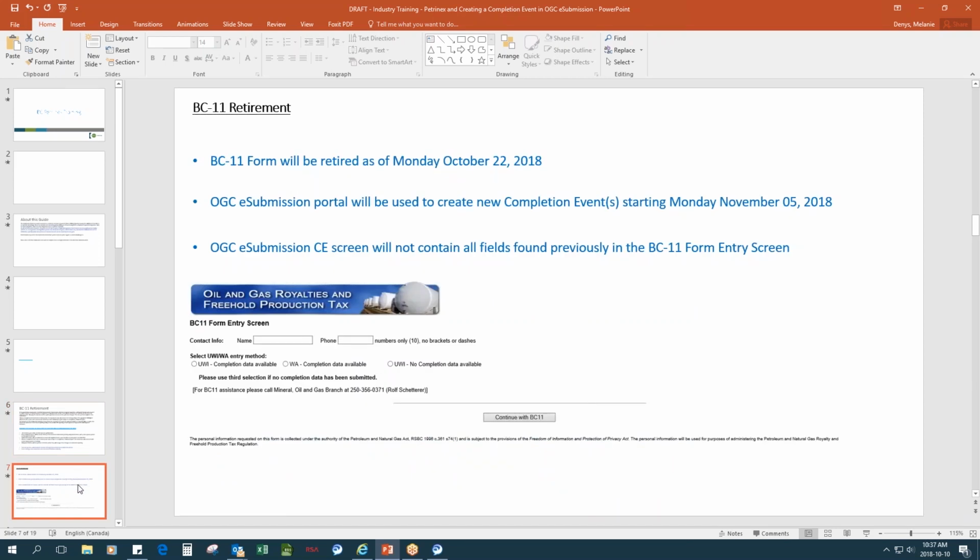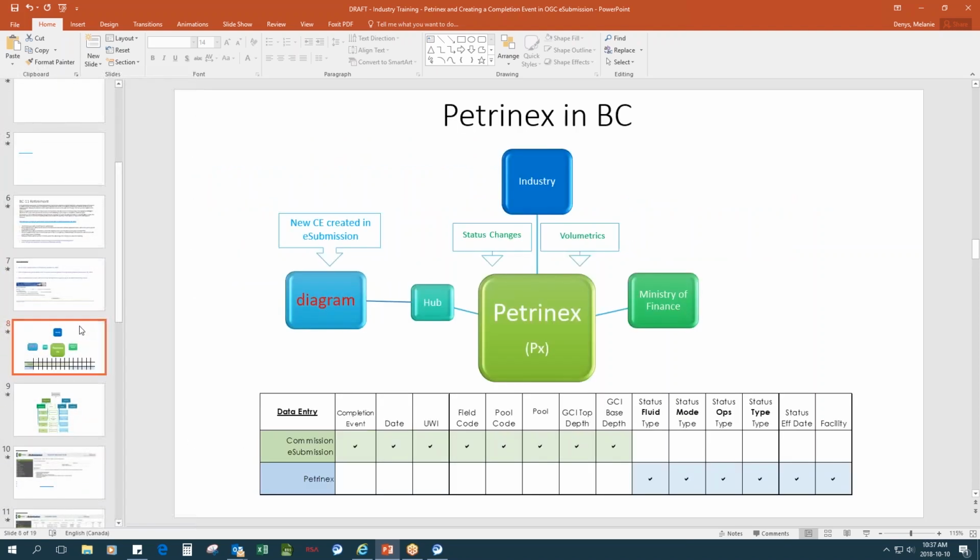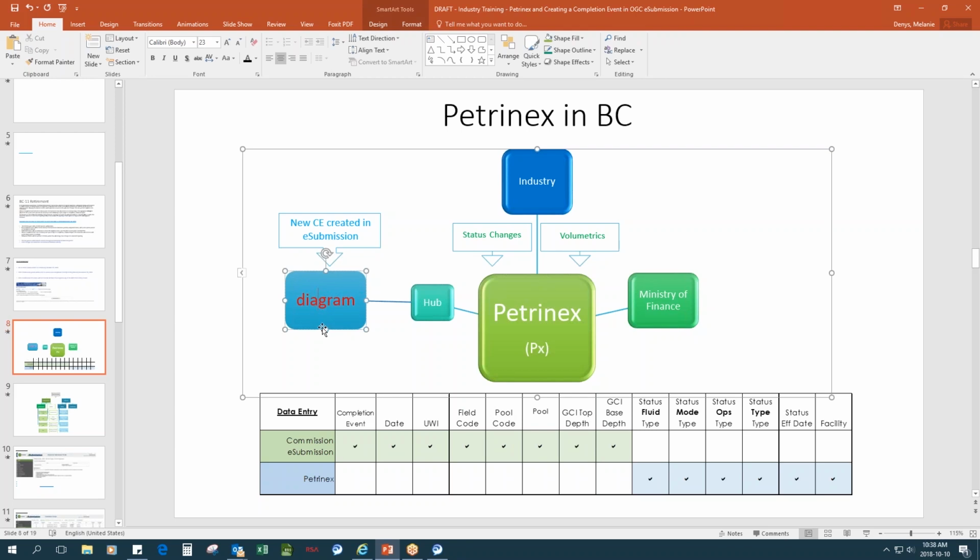Again, just to summarize what the BC11 retirement means, you might be familiar with the oil and gas royalties and freehold production tax screen. That is what's being retired. I've created a couple of charts and graphs to help you visualize the changes that are being made in BC. Oh, I can see that I forgot to put my diagram in here.